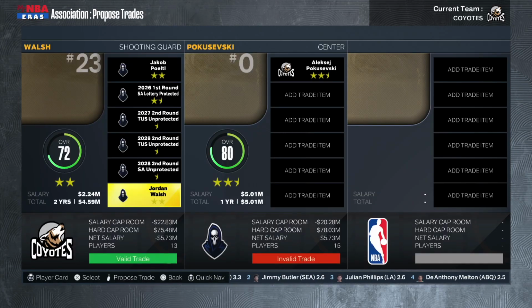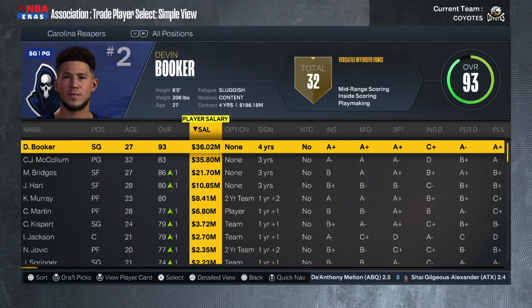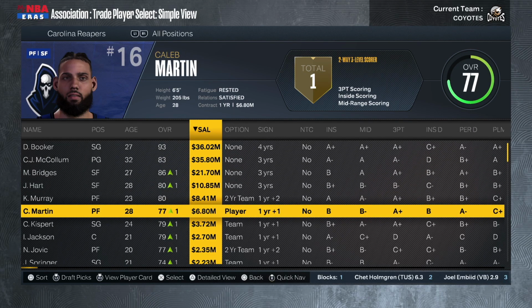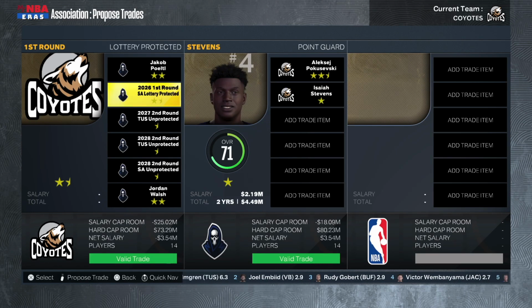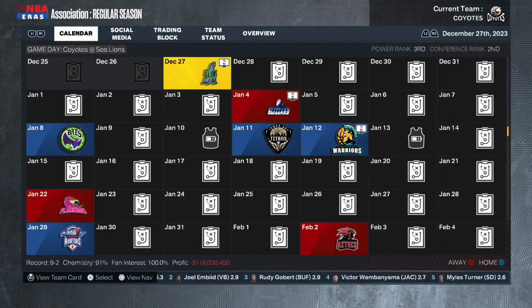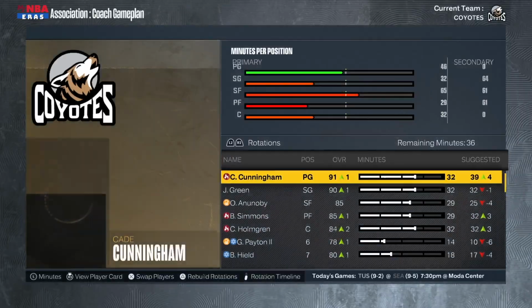Let's just move on from him. Let's just do it. So, let's see. What do we got to give up here? What do we got to get back? I mean, we're going to have to get back, let's see, just somebody cheap like Isaiah Stevens. Let's see. Is that going to be enough now? It is. Could I maybe take off some seconds? Probably. But there we go, man.